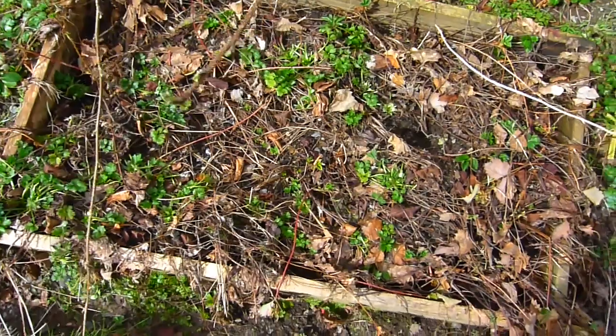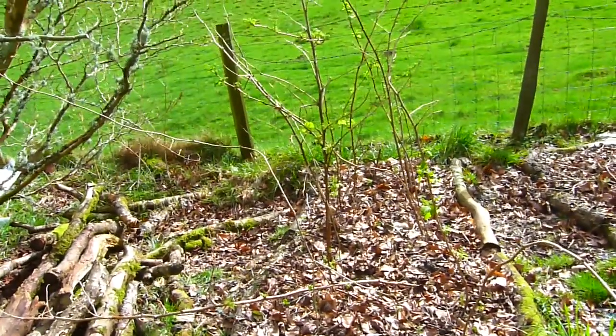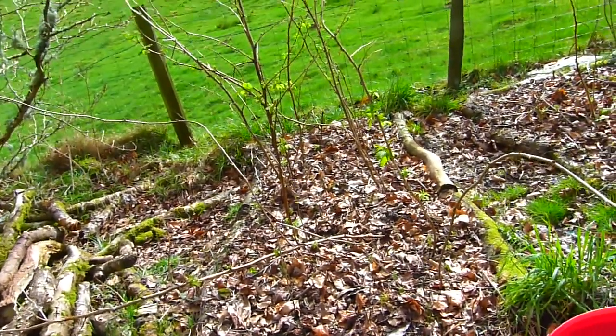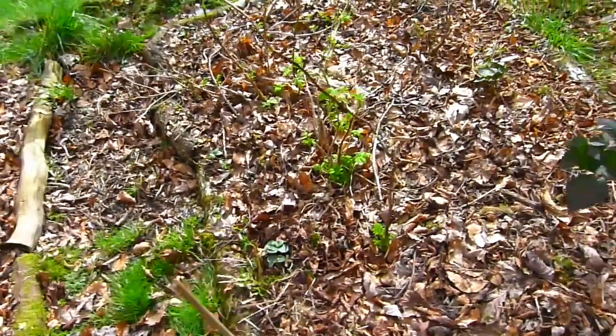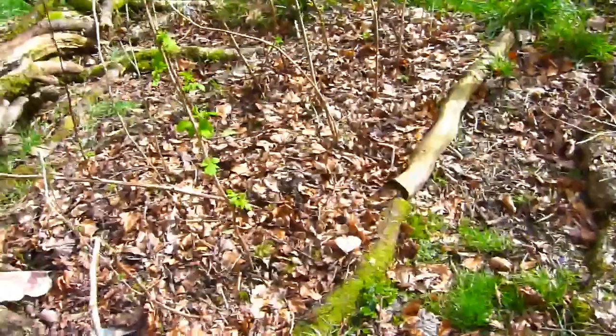Right, so that needs sorting out. Raspberries are coming back nicely now, they're all starting to sprout. I'm waiting for them to come up at the bottom so that I can take the tops off. So they're starting to come through now. Right, so we're going to go and see the polytunnel now.